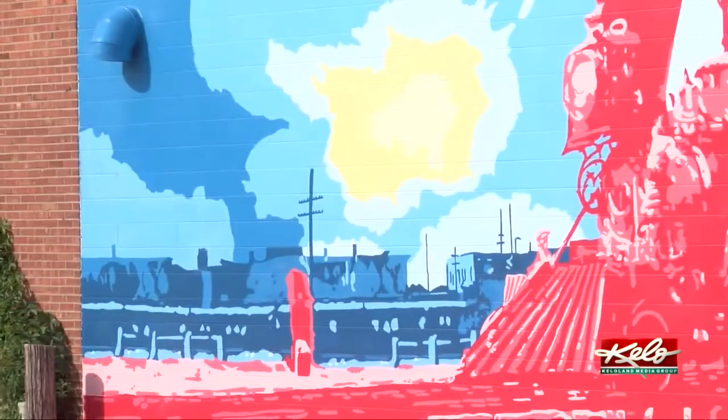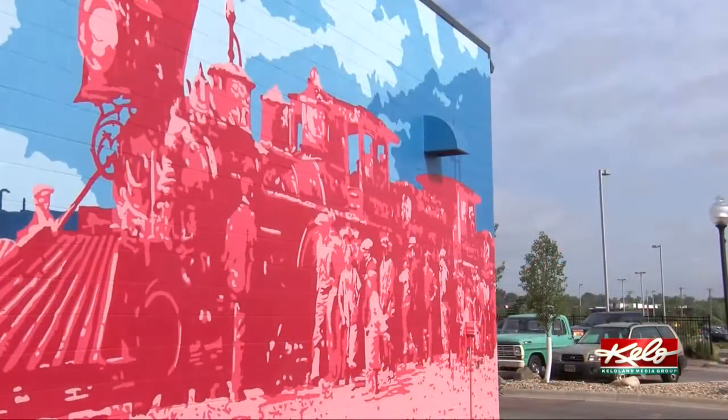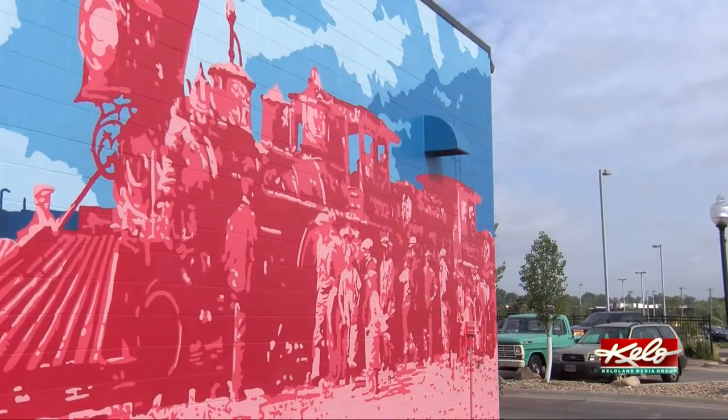DeBoer says he keeps a list of blank spaces in downtown where he thinks murals would make sense. He also thinks the side of the new downtown parking ramp would be a good place to feature some artwork.